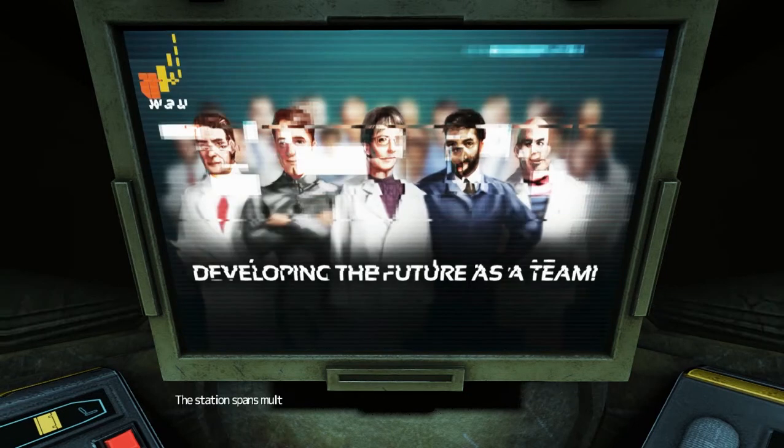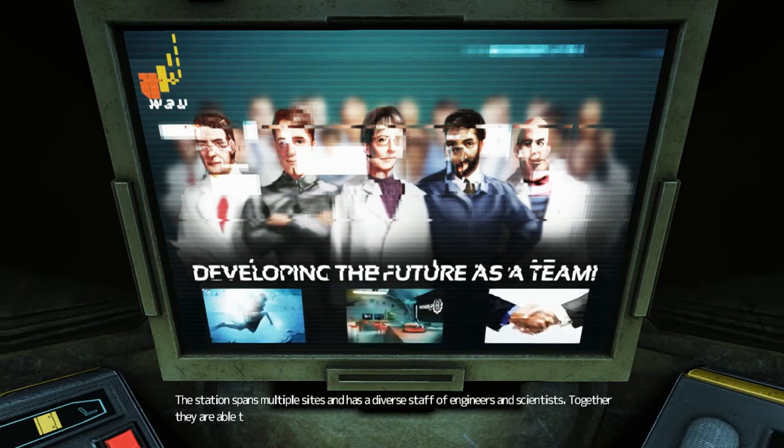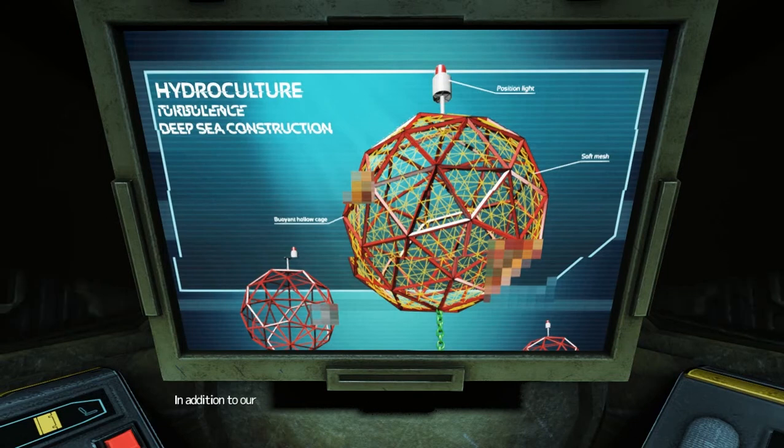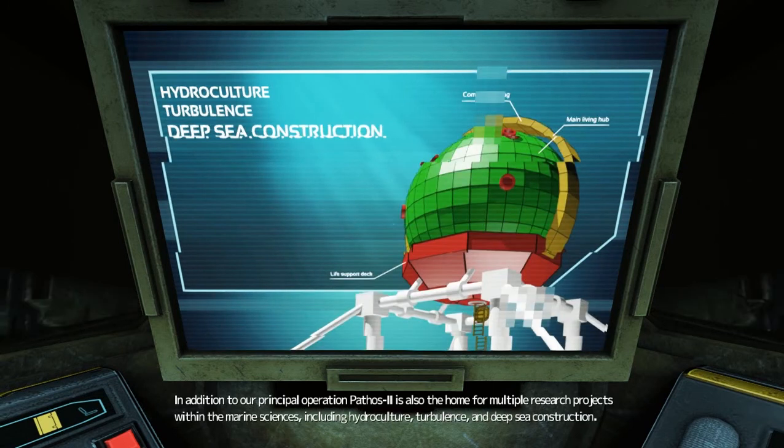It is staffed at multiple sites and has a diverse staff of engineers and scientists. Together, they are able to produce, assemble, and launch the world's most sophisticated spacecrafts. In addition to our principal operation, Pathos-II is also the home for multiple research projects within the marine sciences, including hydroculture, turbulence, and deep-sea construction.